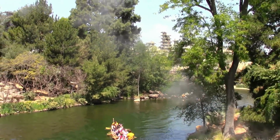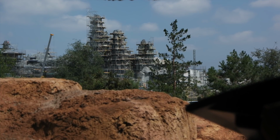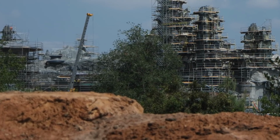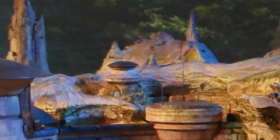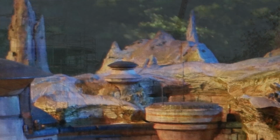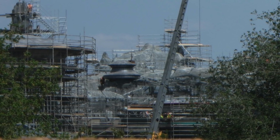Next, we'll go on Big Thunder Mountain Railroad to see what we can see from that perspective. Alright, we're coming out of the cavern and we'll look to the left. A new tower structure has been put into place. Here's what it looks like on the model, and now I'll dissolve the picture back to what it looks like today. Now we'll move on and see what else we can see.